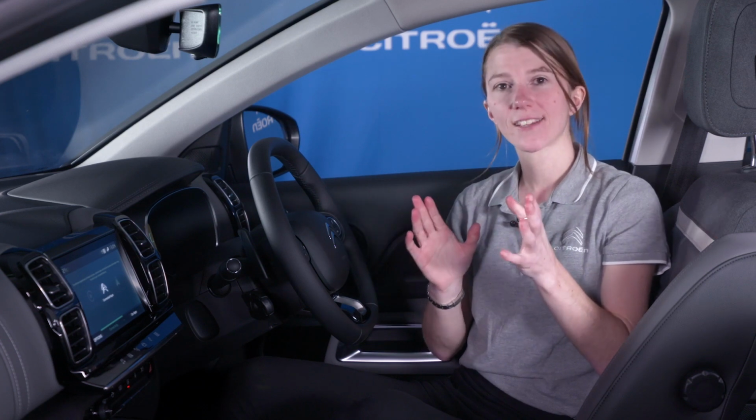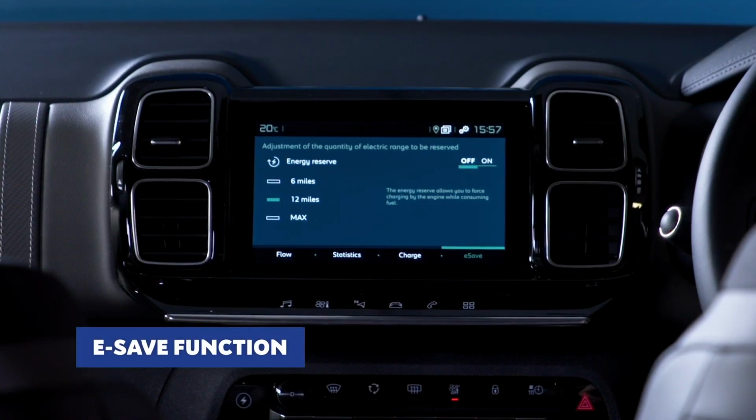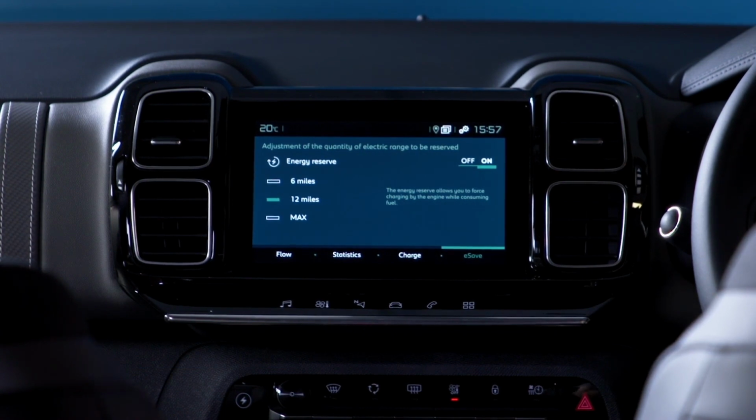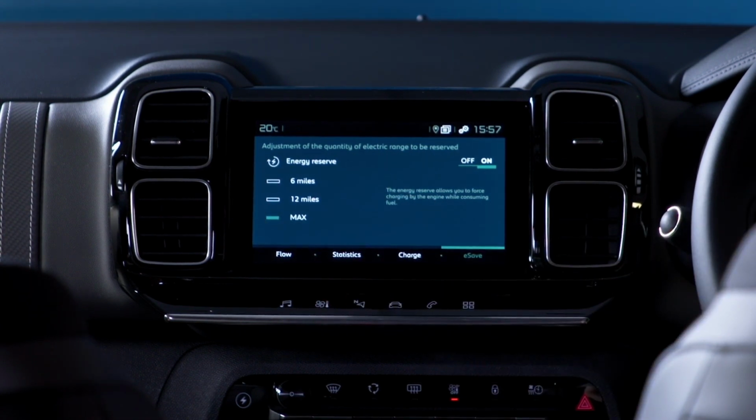A truly fantastic feature available with C5 Aircross Hybrid is the eSave feature. This allows you to set a reserve of electric range aside for use later in your journey. For example, if you know you'll be driving in an emissions-controlled zone of a city at the end of your trip, and you want to be able to drive in electric mode there.